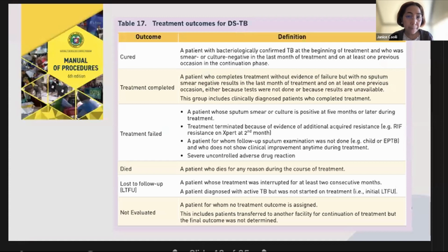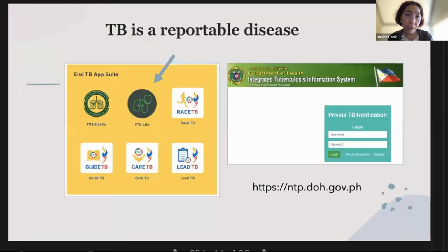Okay, outcome. Yung outcome based on the manual of procedures are the following, no? Cured, treatment completed, treatment failed, hopefully hindi naman died. Some patients are lost to follow-up, no, not evaluated. TB is a reportable disease, and we should all be familiar with determining treatment outcomes of our patients. Since a lot of our patients, no, wala tayong bacteriologic confirmation, especially extrapulmonary TB, most of the time yung outcome natin ay treatment complete, but it still needs to be reported, no?